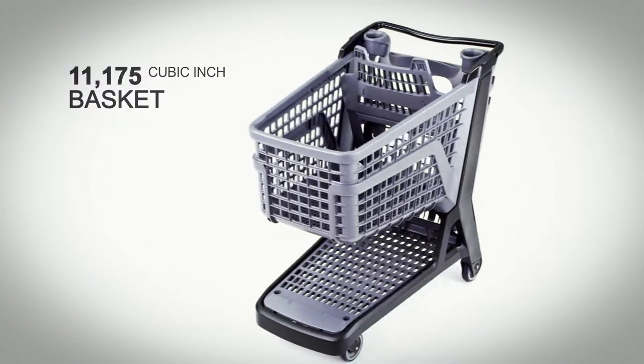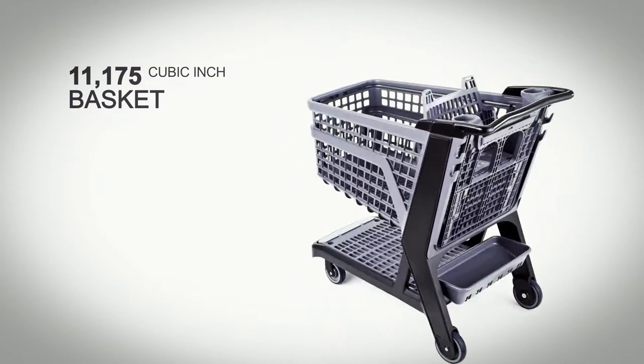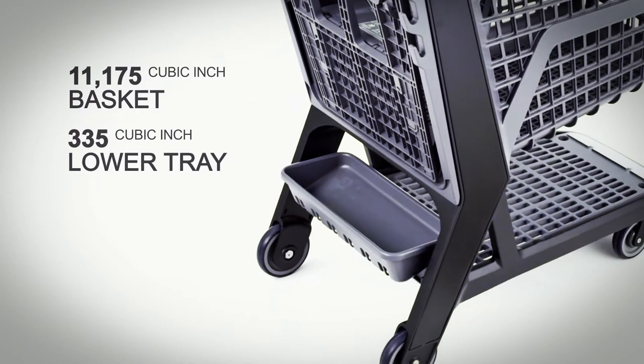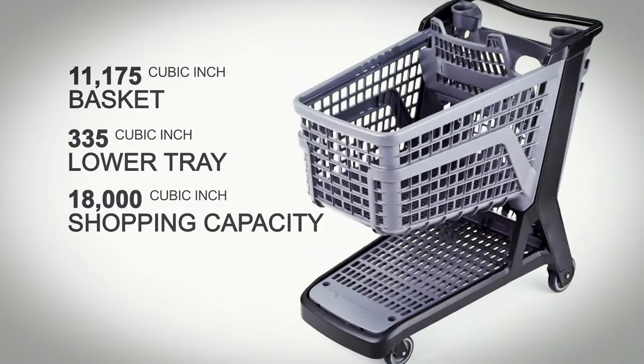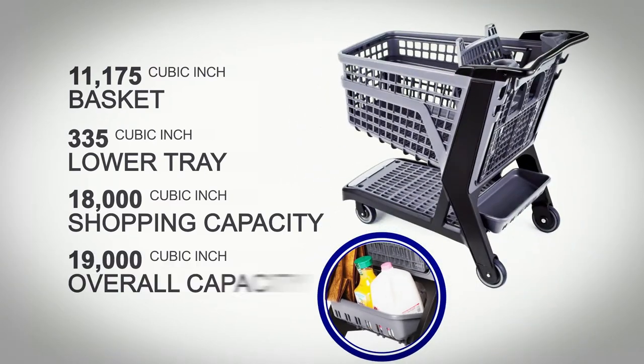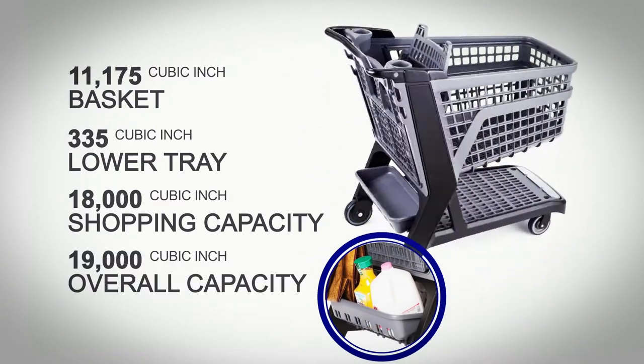In addition to reducing maintenance costs, the Innova full-size cart and Innova convenience cart come equipped with a wide range of innovative features, making your guest shopping experience one to remember, while helping you increase rings at the register. With an 11,175 cubic inch basket and 335 cubic inch lower tray, our full-size cart shopping capacity exceeds 18,000 cubic inches. Add the optional bonus basket and you approach 19,000 cubic inches of overall shopping capacity.